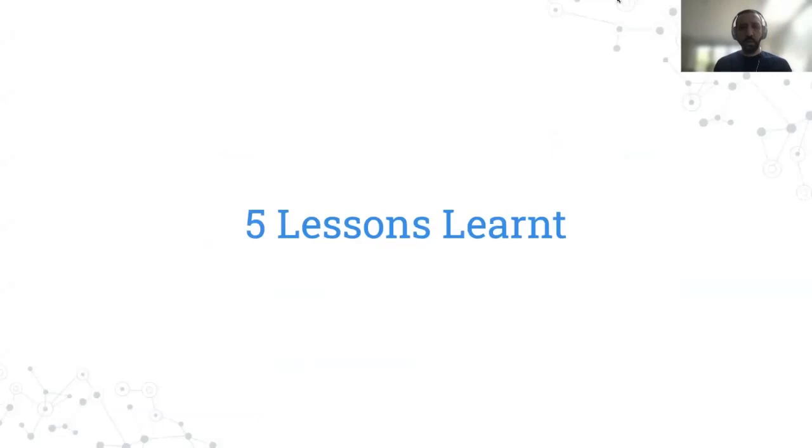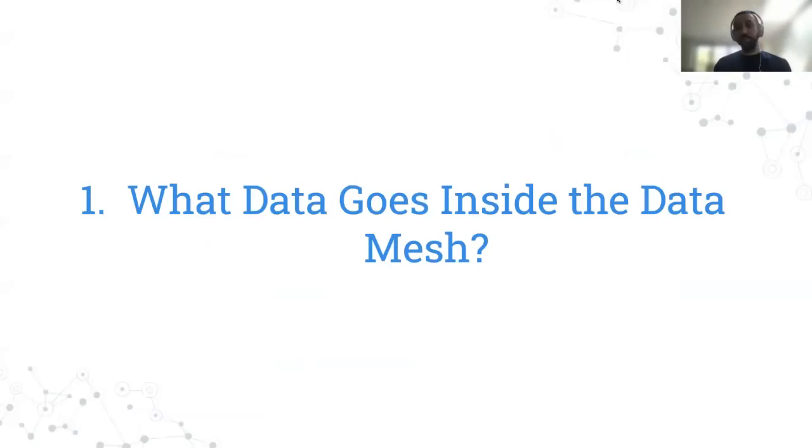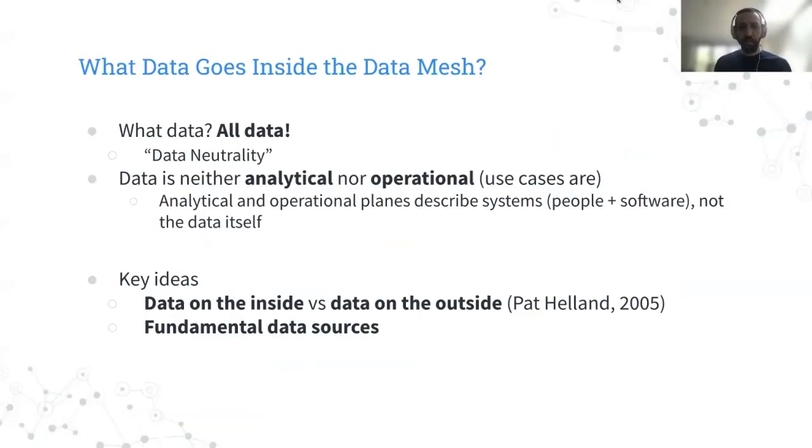Okay, so we learned a few lessons along the data mesh journey. I would like now to share them with you. The first fundamental question in the data mesh is what data goes inside the data mesh and what data doesn't. There are obviously a few opinions that we observed in the community. For us, we think all the data should go.